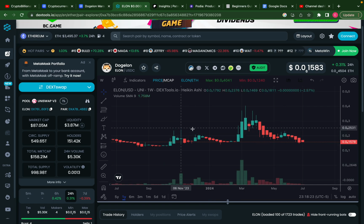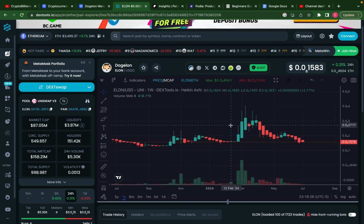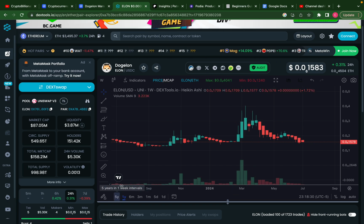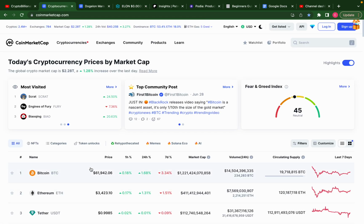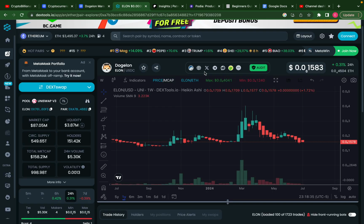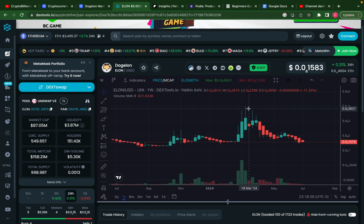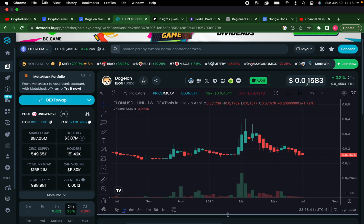As we can see, we haven't had much. This was the biggest pump we've had in the last year, which is expected because the new cycle has not started with Bitcoin. We saw a little pump. That's what this little pump was with Bitcoin. It moved up to around those $70,000 levels. We got a nice little pump here, all right?